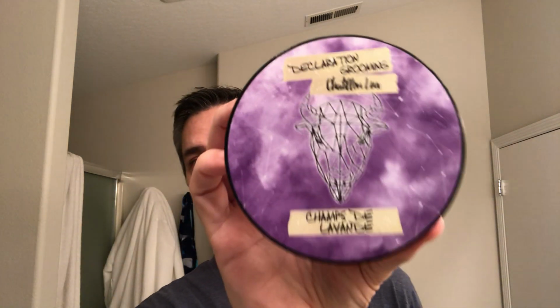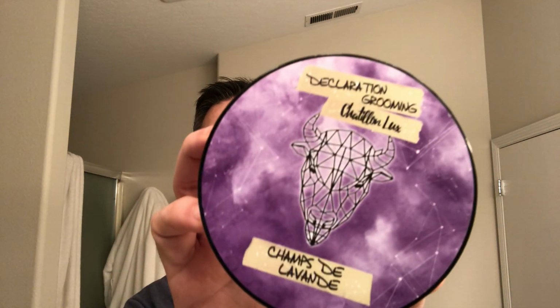All right, so today we'll be using Declaration Grooming's Champs de Lavande. And this is yet another soap I borrowed or swapped with DK that we'll be swapping back at some point. But this is a collaboration with Chatelain Luxe. The scent notes are two types of lavender, ylang ylang, eucalyptus, rosemary, bergamot, and black pepper. So it is definitely not your everyday lavender.